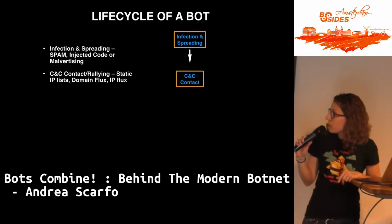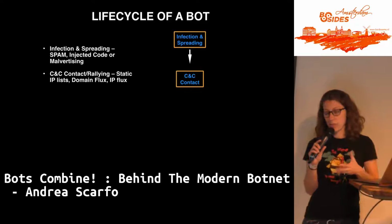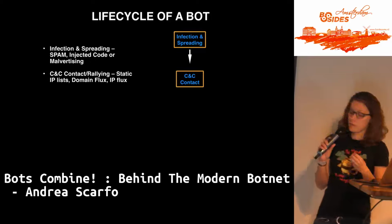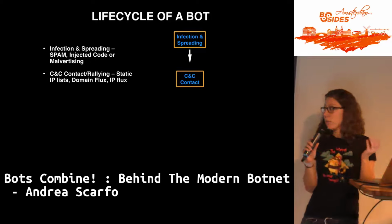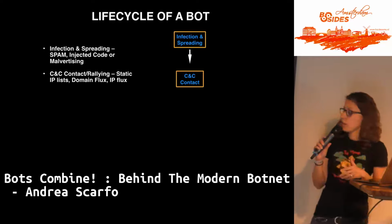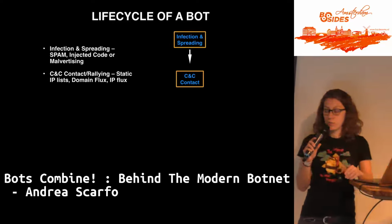code. So we see them using domain flux or IP flux. They'll register their domains, and then one domain name will use many different IPs over a short period of time, constantly changing the IPs. So it's always moving around.